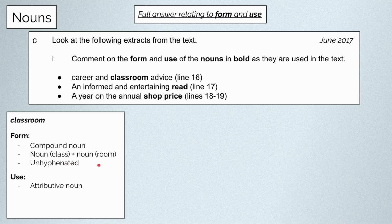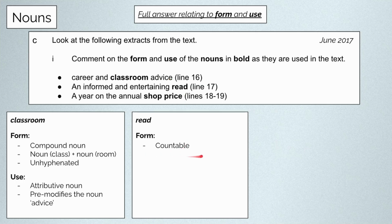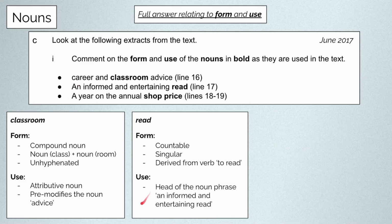Classroom, we have our compound noun, noun class plus noun room. It's unhyphenated. It's an attributive noun, which is pre-modifying the noun advice. Read is countable, singular, and derived from the verb to read. We know it's singular and countable because of the indefinite article here. And it's being used as the head of the noun phrase, an informed and entertaining read.